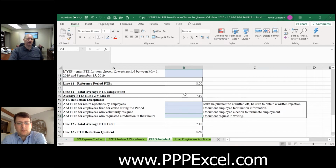So in Sample's case, their lowest reference period FTE was 8. Their average FTE for the 8-week period was 7.1. Thus, they get an 89% FTE quotient. So that number flows automatically to the application.